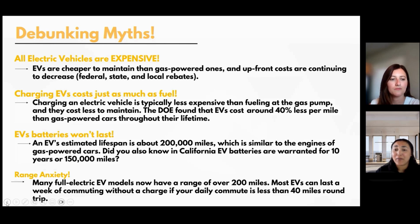Another myth is that EV batteries won't last long, but actually EV batteries tend to last about 200,000 miles, which is very similar to gas-powered cars. So when it comes to pre-owned EVs, there shouldn't be too much to worry about because there's still a lot of life in those batteries. And if you do buy a new EV, those batteries are actually warranted for 10 years or 150,000 miles. So a little bit more security in terms of EV battery life.